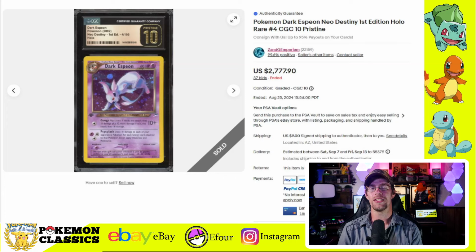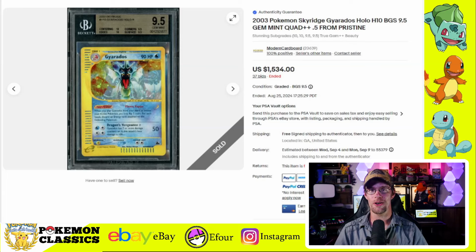There's also a CGC 10 Pristine of this card, and this one did earn a bit of a premium over the PSA 10 copy. This one sold for $2,777.90. These last few cards I put on the list because I personally like them, but we have the Skyridge Gyarados, this time a BGS 9.5, selling for $1,534. Really gorgeous looking card.